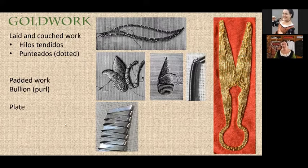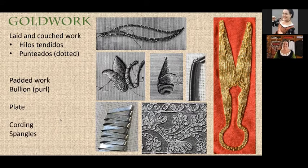And there's plate. Plate is a long ribbon of the metal, and you fill in an area by lying it down, taking a stitch, folding it over and going back, and you're kind of zigzagging it along. And finally, there's cording, where you're taking a much heavier kind of gold thread, twisted, and you're laying that down by stitching over it. And spangles, also called sequins or O's.